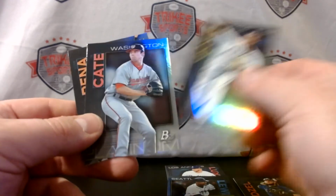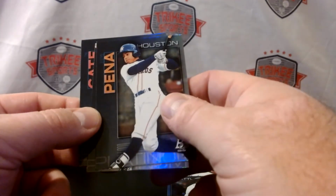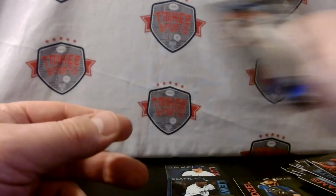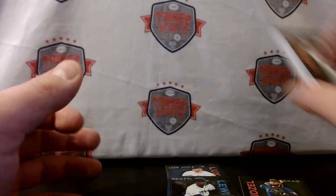Reese Hines from Reds. J.J. Goss. This is Patrick. No, Tim Cate. And Francisco Pena. Oh, Jeremy Pena. It's been a while since I opened that 2020 Bowman up, so some of those names.